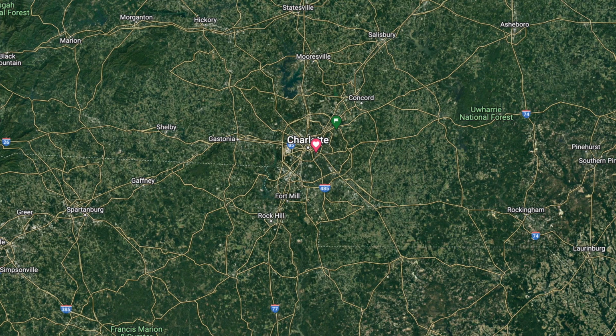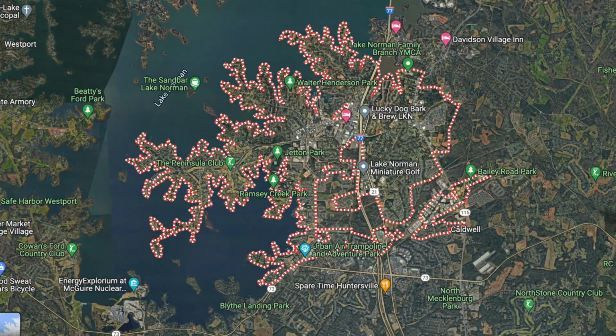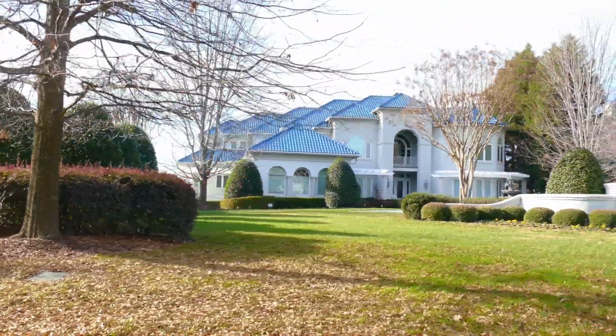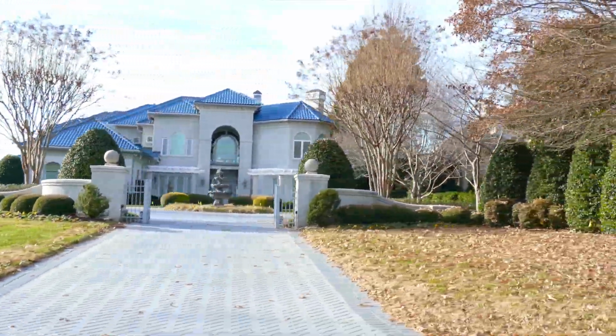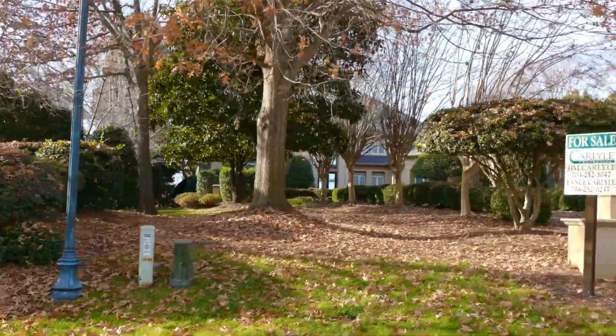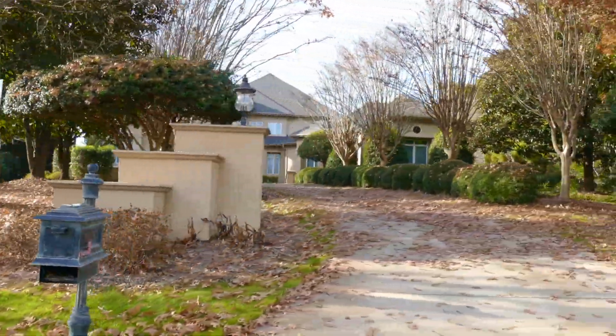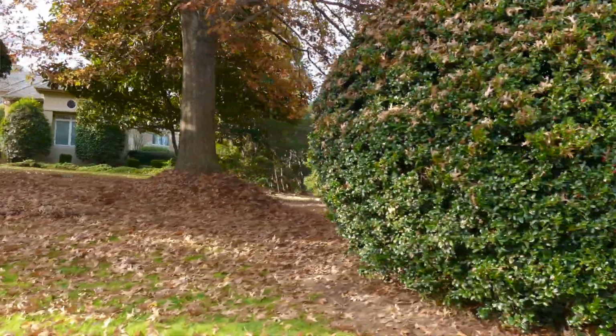Here we go, number 4. Number 4, Cornelius. We're going back up north, up to Lake Norman. Cornelius, very close to Davidson, but it's a different town. Cornelius also still in Charlotte. The draw to Cornelius is Lake Norman. Very, very expensive real estate up here. Some of the most beautiful homes in the Charlotte metro area are in Cornelius.